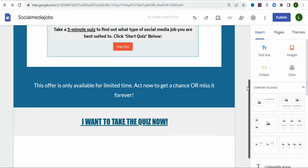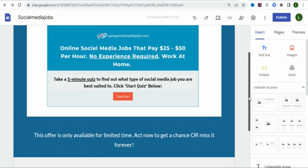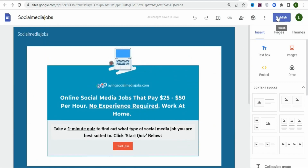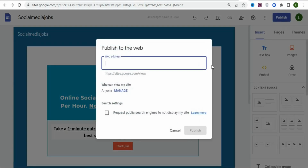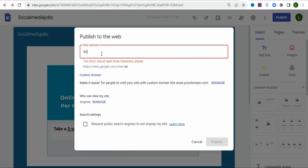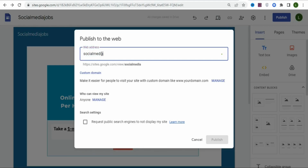Once this has been done, the next thing is that you are going to publish your website. As you can see, everything looks good. So you are just going to come here, click on publish so that you can publish your site. Here you are going to give your site address. So let's say social media jobs. Let's see if that domain is available.